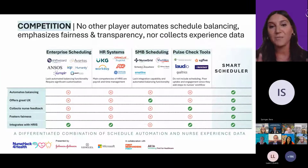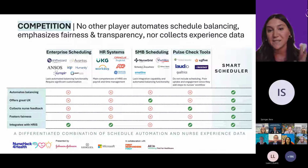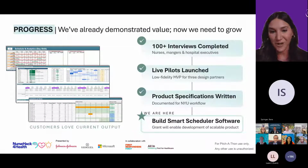And we have looked at the other players. We certainly don't want to build something that already exists, but there is no other player that automates the onerous schedule balancing portion of the scheduling process. There is no other player that emphasizes fairness and transparency in scheduling for nursing. And there's no other player that marries real-time experience data from nurses with scheduling capabilities to inform smarter, better schedules month over month. And so we've already started this work.